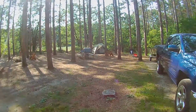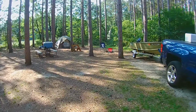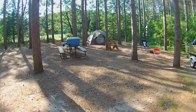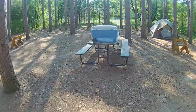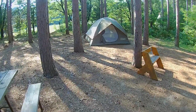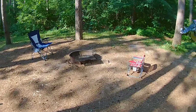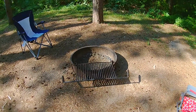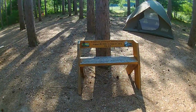Alright, so the accommodations here are pretty standard for what you could expect if you were to come camping in a Wisconsin State Park. We have a standard picnic table and a nice little clearing and flat area for the tent. And of course, a standard fire pit. One thing that we have at this site that I haven't seen at sites when I've been camping in years past is a nice little bench, which is kind of cool.